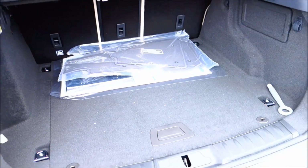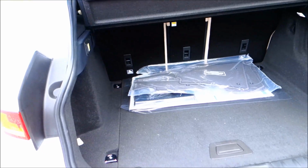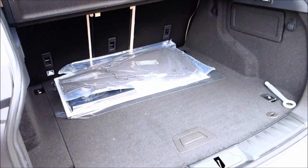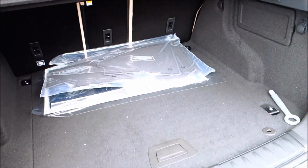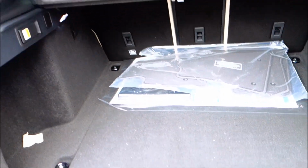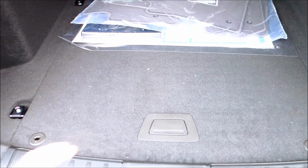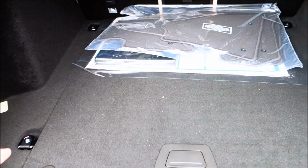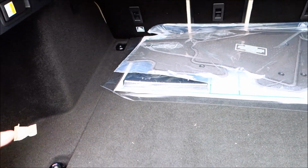Some of the competing cars that are currently in line with this, for example, the Porsche Macan. The Porsche Cayenne's a little bigger, obviously, but the Porsche Macan does compete in this class. Now, overall, this is a really large trunk space. I could probably just fit right inside here and be quite comfortable.